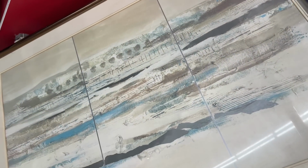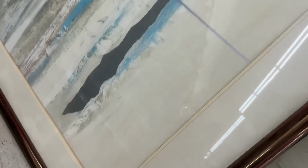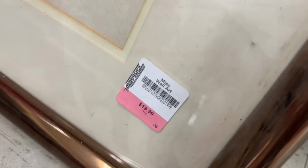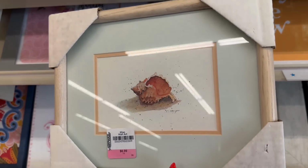And then I found this very big beautiful piece of art. I thought it would be very pretty for the coastal grandma look, if you love that. And then here was another little shell picture that I thought would be pretty for that vibe too.